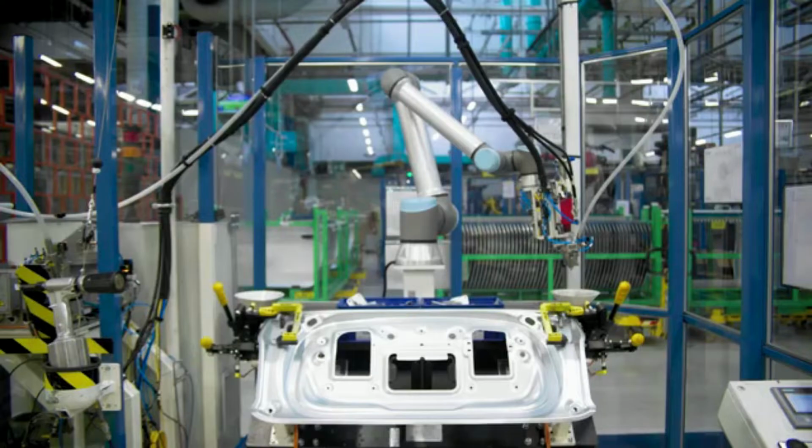We have 4 applications of human-robot collaboration in the glazing business unit, with a total of 7 robots installed and operating on the backbone for production of the electric Fiat 500.